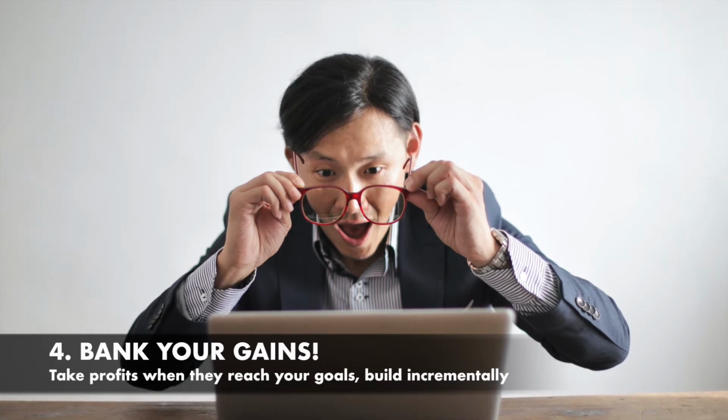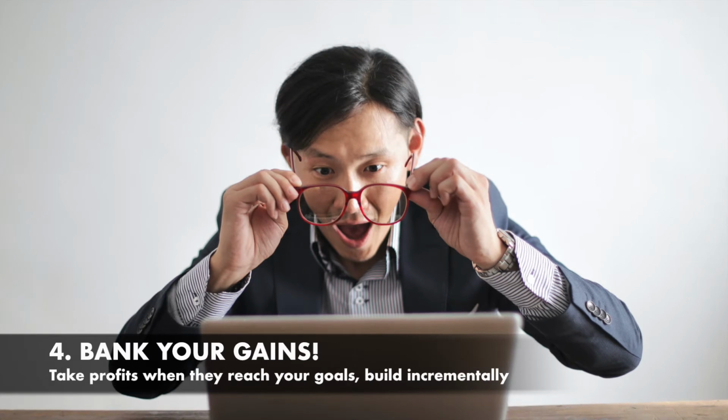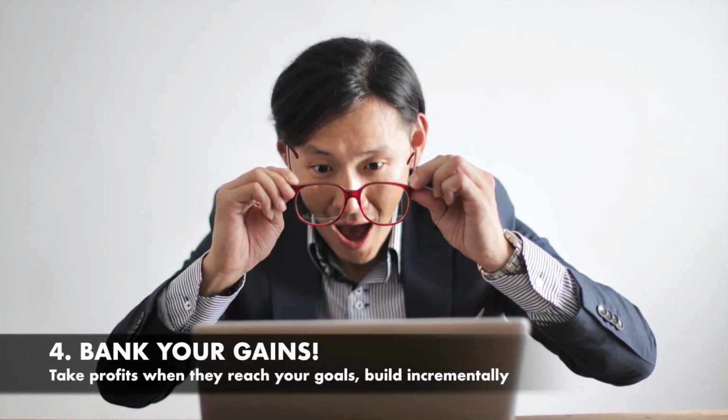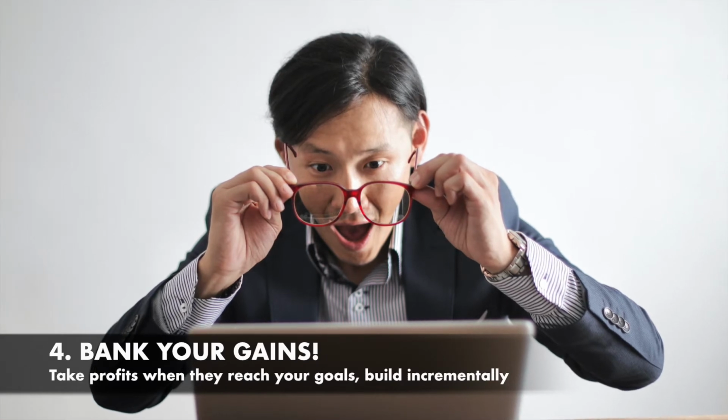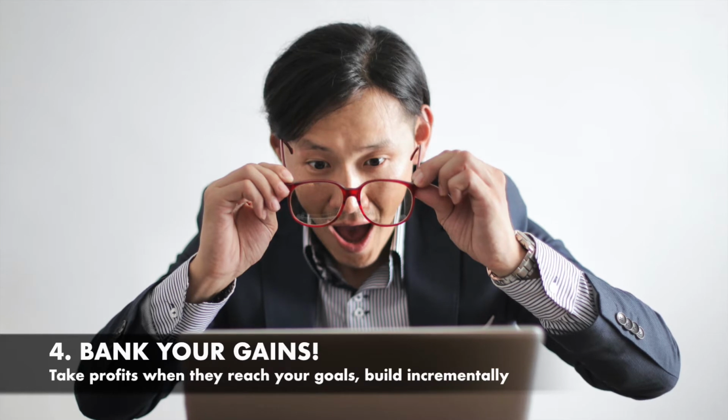Sometimes when people make money off a trade, they're nervous to bank it because they think it may run higher. And the truth is that there's no right or wrong answer here. You need to see what works for you and how much risk you're willing to take. Some people are naturally more risk averse, and others are happy to see their account figures fluctuate without blinking.